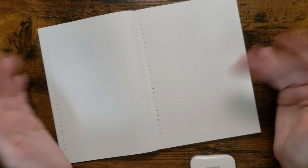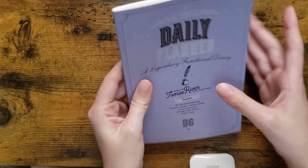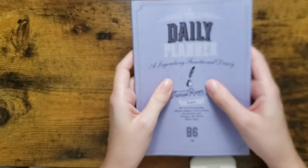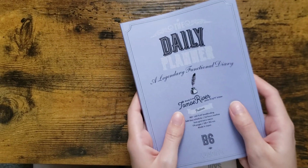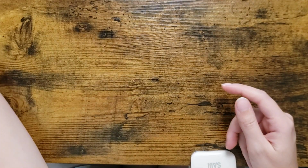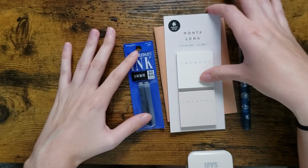I'm not certain. I just have it. And I was interested, and like I said, it was a birthday present. So yeah, that's the last planner I have. We'll see what happens with this. And then finally, I have a couple of other items that I purchased.